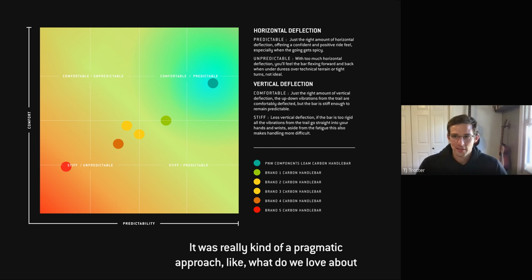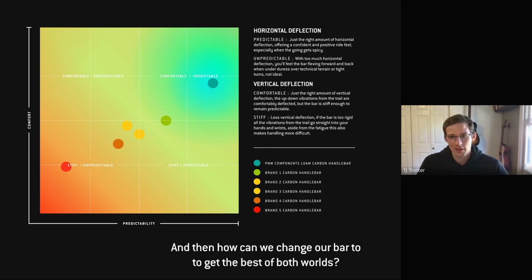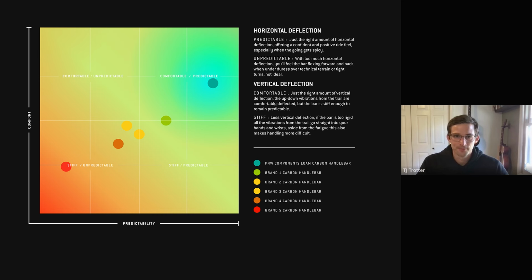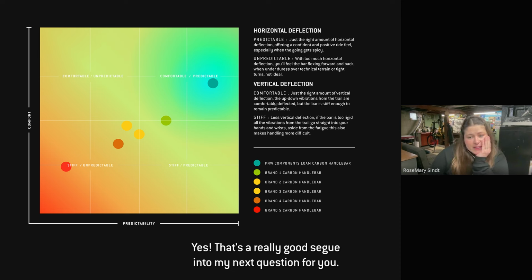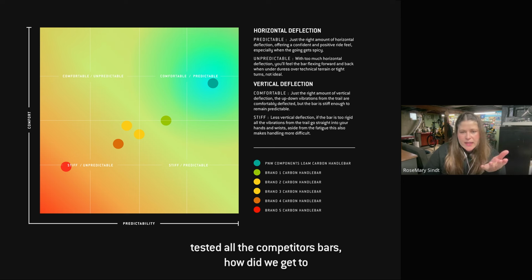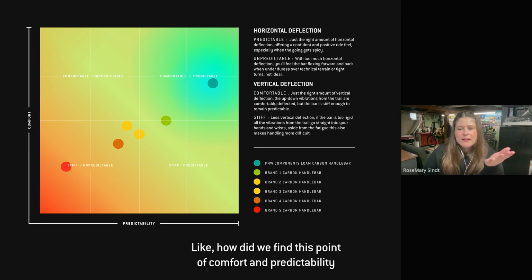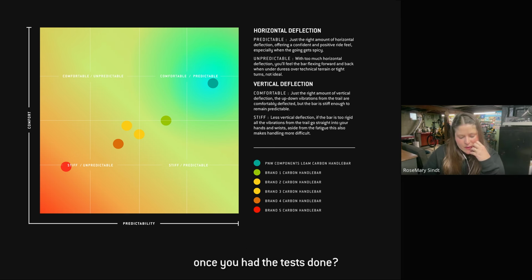It was really kind of a pragmatic approach. Like, what do we love about competitors, and what do we not like, and then how can we change our bar to get the best of both worlds? Yes, that's a really good segue into my next question for you. So once you had tested all the competitors' bars, how did we figure out how to get to this point on this graph? Like, how did we find this point of comfort and predictability once you had the tests done?